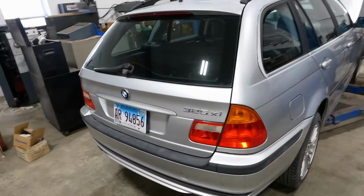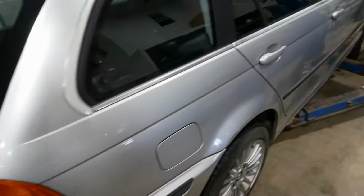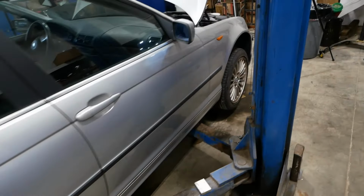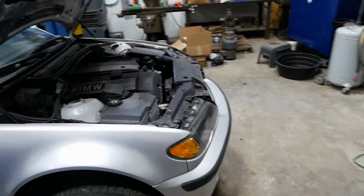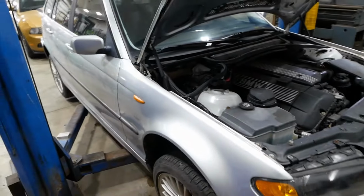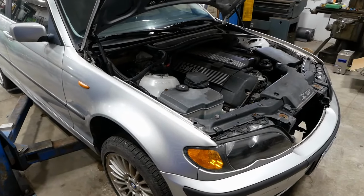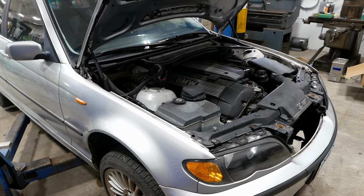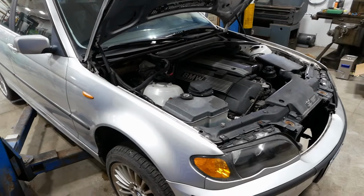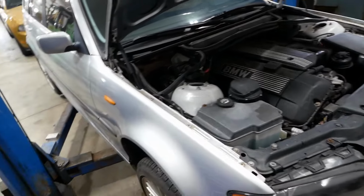The BMW 325xi, it's still here. It's been, I don't even know how long, way too long. I haven't made any progress with it. I have no idea what's wrong with it. I don't think there's anything wrong with it. I don't think it has a coolant leak. I don't think it has a bad head gasket. I think it's fine. So we're going to pick it up.